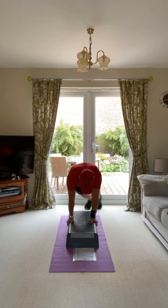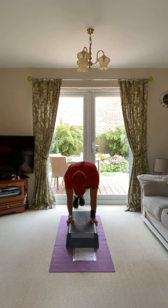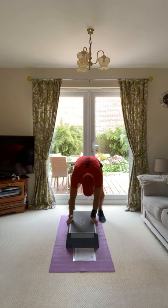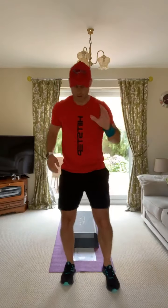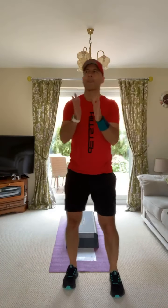Right forward, four times. Done. 10 seconds rest. One to go. I'm going to do this one off the step for you guys now. Lateral sprints. Go. 3, lateral sprints. 2, 1, go. So wide, narrow, wide.